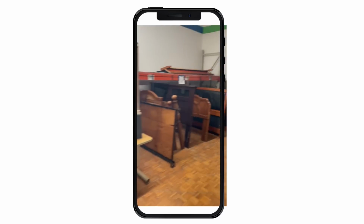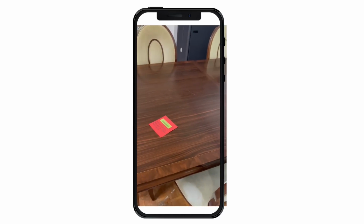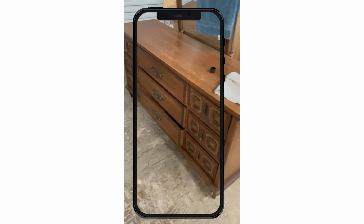I found this guy on a recent trip to the thrift store. I was on a hunt for a new dining room table, which I'll show you guys in the next few weeks, but this dresser had just come in and I was getting ready to hit the showroom floor, so I went and put dibs on it before anybody else could grab it.